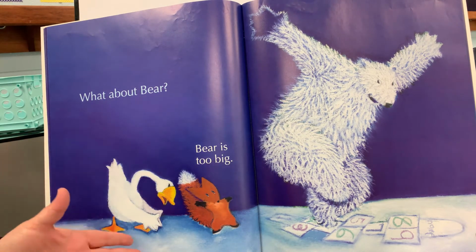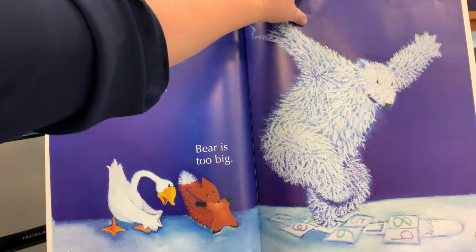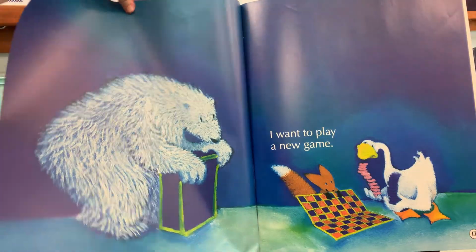So Duck is asking, what about Bear? He can't play with us. He's too big. And we don't want Bear to feel left out. So let's see what they do.